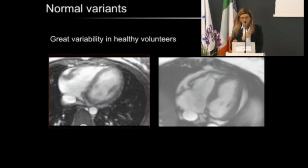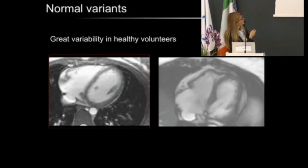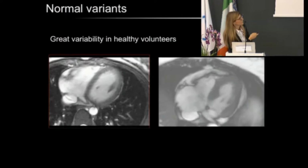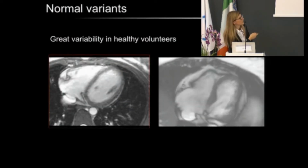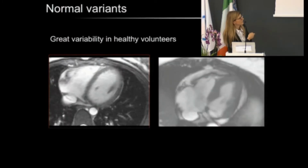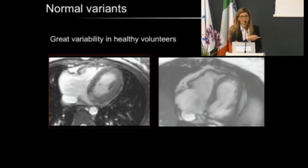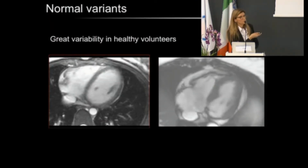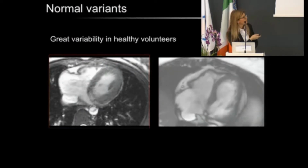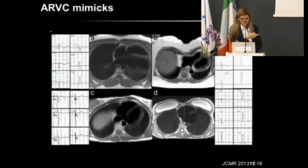So look at this picture, for example. If you look at the shape of the right ventricle, this was considered for a long time abnormal. And if you look here, you should probably be more worried because you say, oh, what's going on in the right ventricle here where there is a moderator band? Now we know that these can be normal variants, okay? We know because now we've done a lot of studies on normal controls, and we know that this can be completely normal. So sometimes this can create a challenge, a problem.